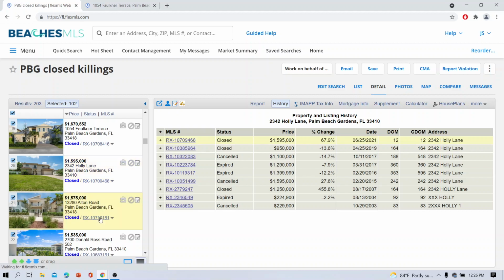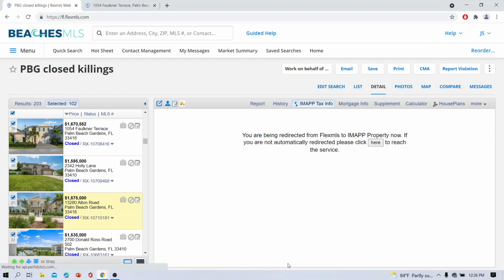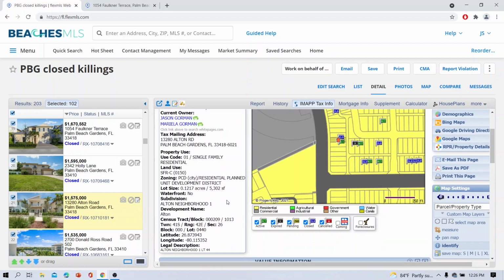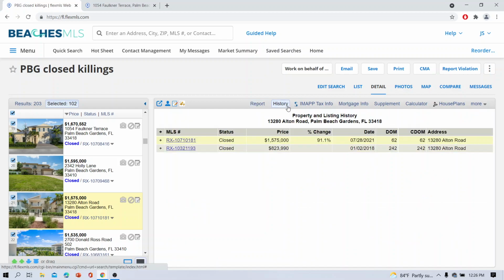Here's another one, Alton, $1.5 million. So it closed at 823 in 18, and then sold for $1,575,000 in 21. Should I look? I'm scared. Is it the Alton development themselves driving their comps up? No, it's an actual person. Okay, an actual person bought it and paid $800,000 more than the previous buyer in 2018.